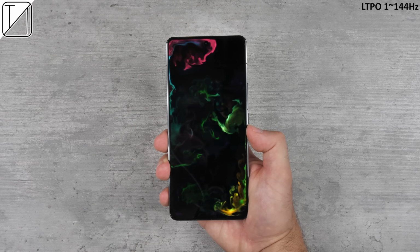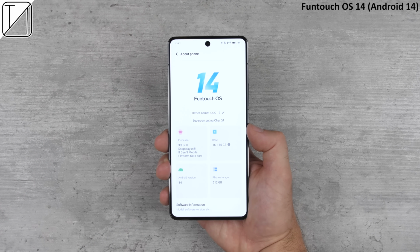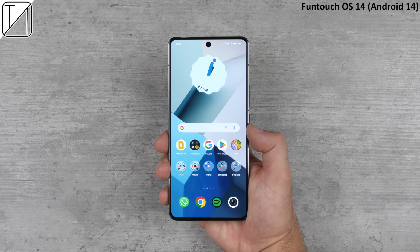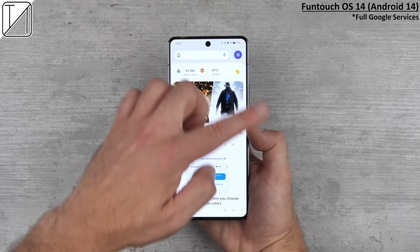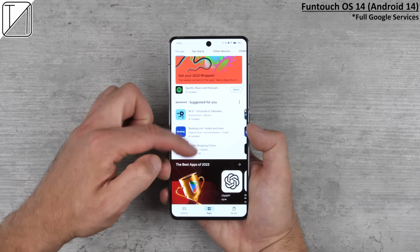high as 144Hz. When it comes to software, the iQOO 12 makes use of Funtouch OS 14 skinned over Android 14. This is of course iQOO's global software skin, so all Google goodies are included here, such as full Google services, Google Discover on the left of the home screen, Google Assistant with a swipe up gesture, as well as the Google Play Store pre-installed.